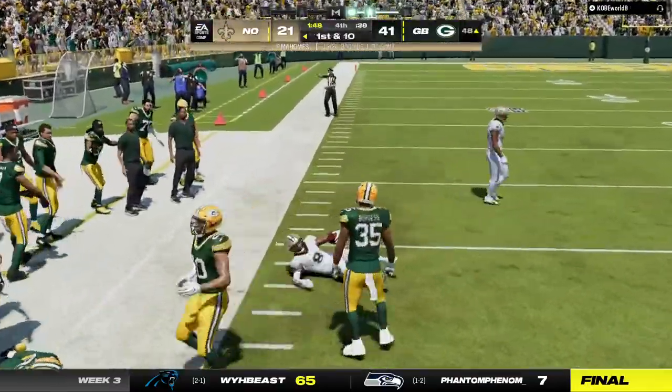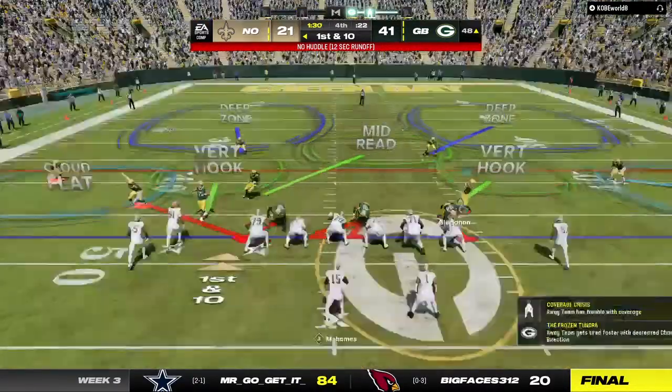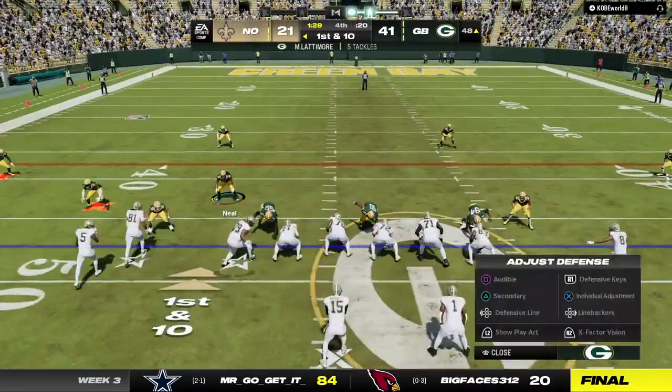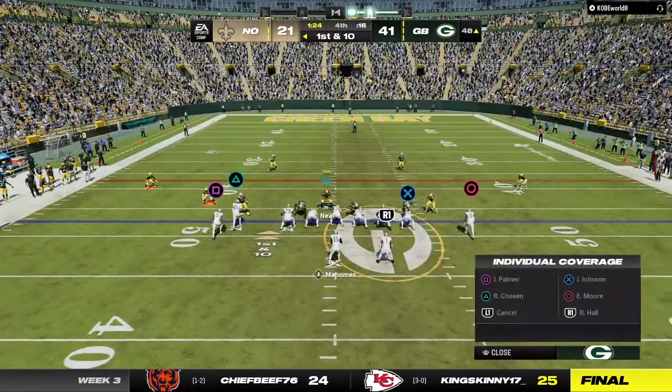Targeting Moore, and he's got him on the crossing pattern. And he'll be taken down, but not before they work it across midfield. And the Saints first down. Hey, 57, 57. Yellow.